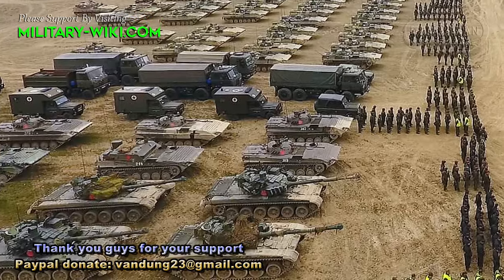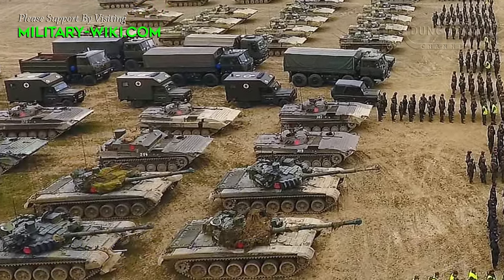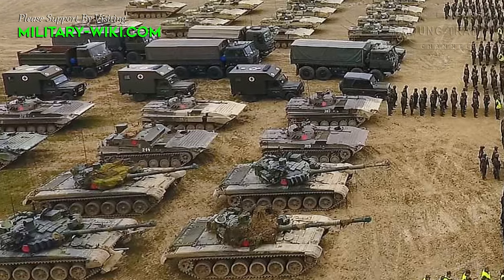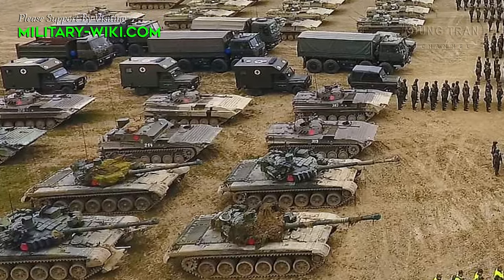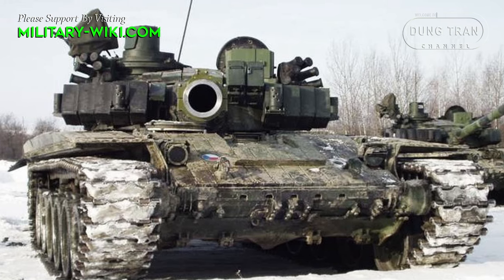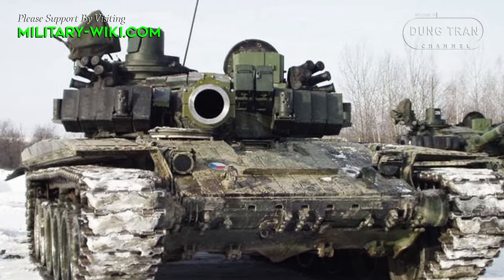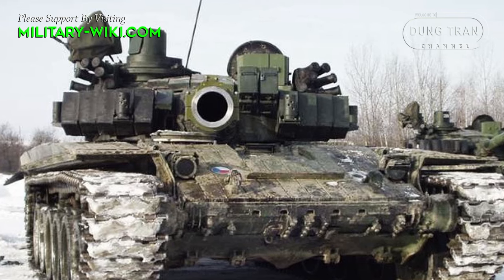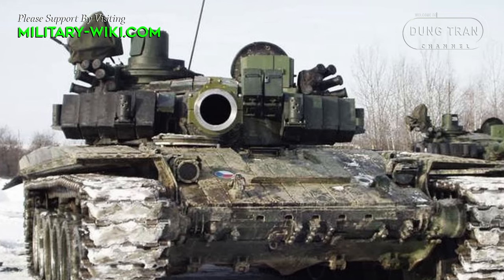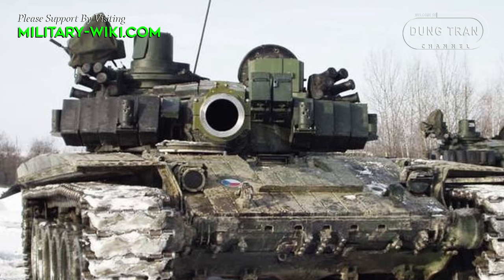The T-72M4 has a weight of 48 tons, length of 9.8 meters, width of 3.76 meters, and height of 2.80 meters. Compared to the T-72M1, it weighs about 7 tons heavier, mainly due to the addition of an armor package that enhances protection against new generation anti-tank weapons.